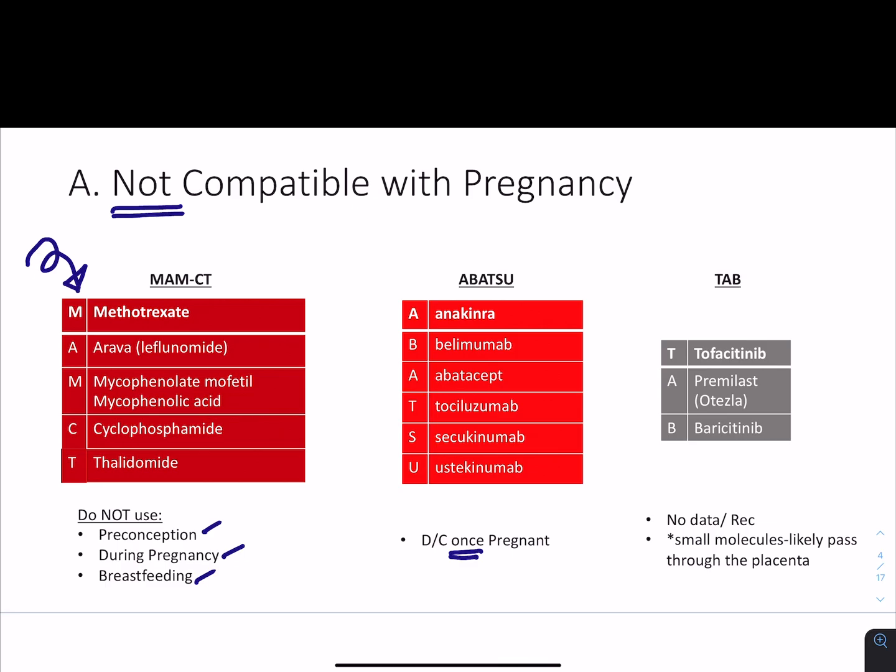Lastly, we have a table in gray. Why is it gray? Well, tofacitinib, apremilast or Otezla, and baricitinib are small molecules that are likely to pass through the placenta. However, there's not enough data in the ACR guideline to make any certain recommendations. So be wary of these medications, but there's no strong data for or against their use during preconception time or during pregnancy.